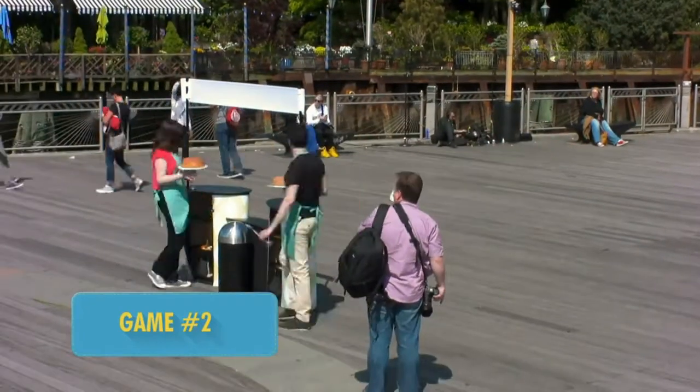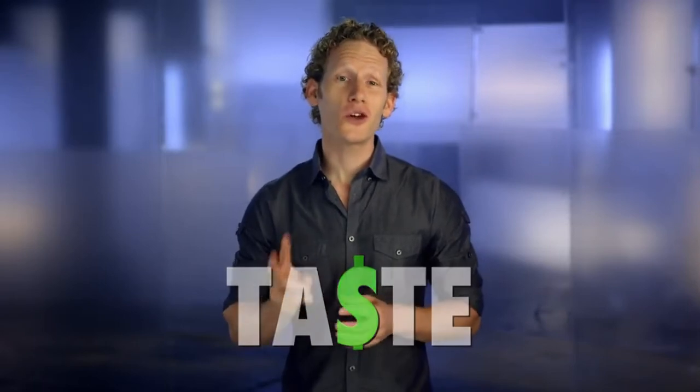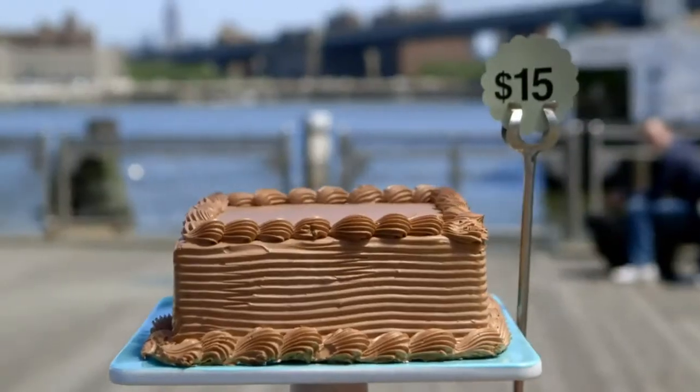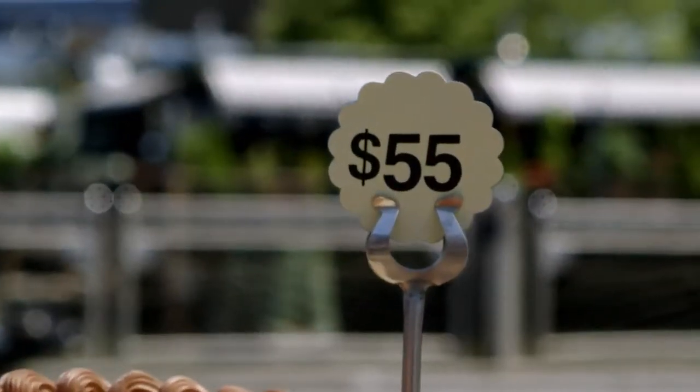For our next experiment, we're setting up a taste test. We'll be rigging our food stand with hidden cameras to see if price actually affects taste. Today we'll be offering random people on the street 2 different cake choices. Cake number 1 retails for $15, and cake number 2 costs $55.